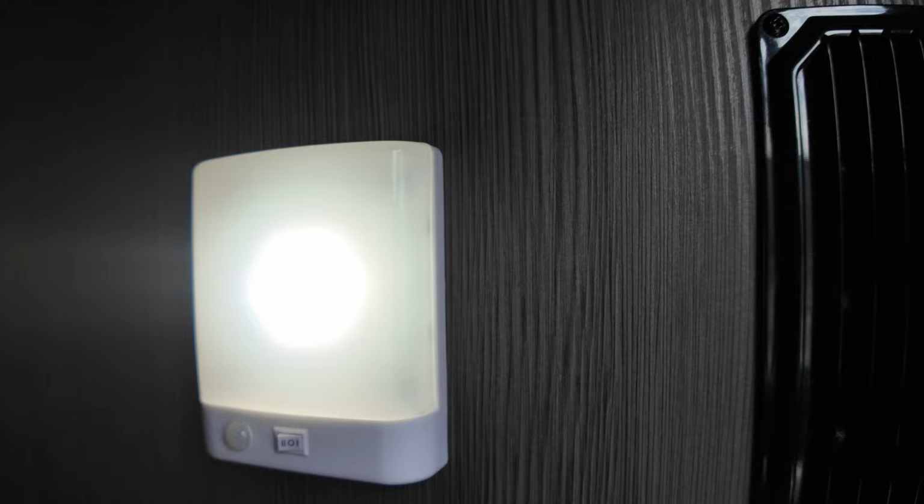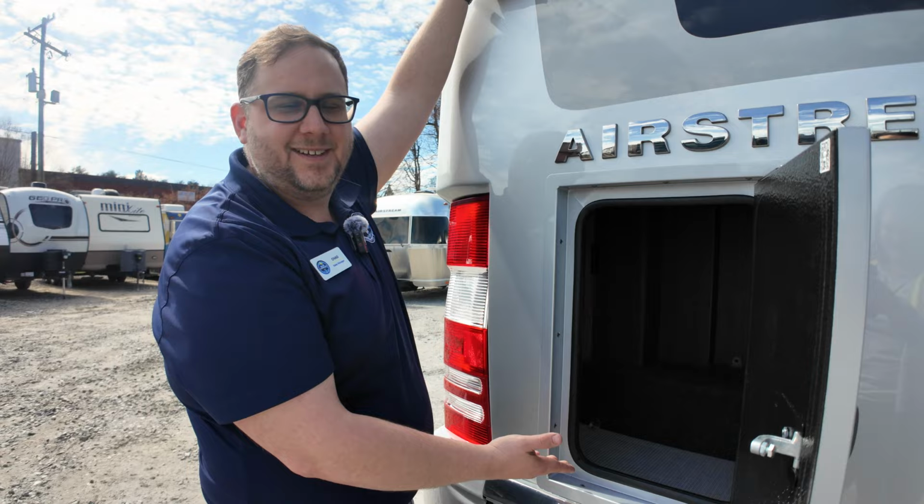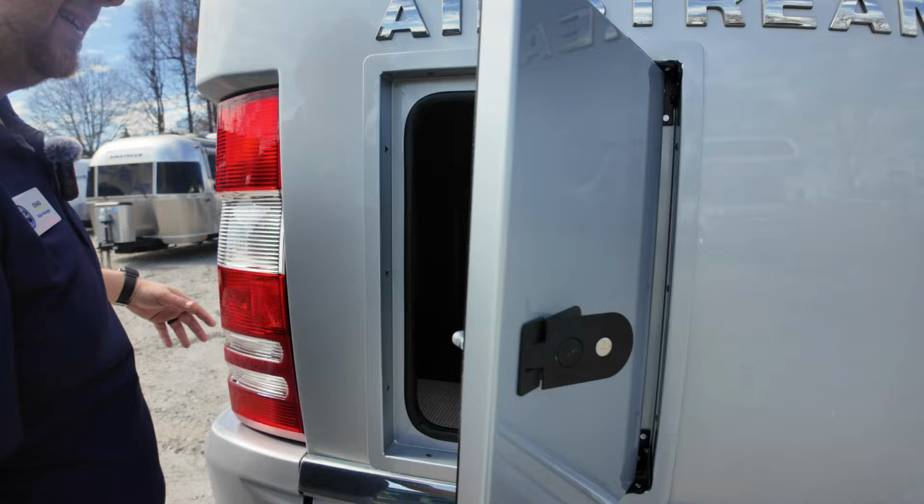The biggest thing I would like to see different here is that this needs to be tall enough. What do you think I'm thinking, Laura? Golf clubs, for two sets of golf clubs. Yeah, come on. But it's great storage. It just needs to be tall enough for two sets of golf clubs. Bikes can go in the back.